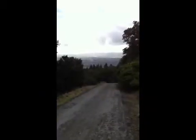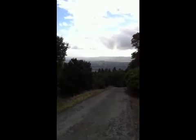All right, so I made it up here. We're about 2 miles off the valley floor. Behind me is the residence, which is the one you can see from the valley. This is the view. That's why they call it Alta Vista. Without a doubt, on a clear day, you can see all the way to San Francisco.